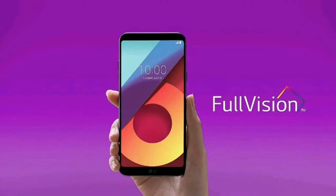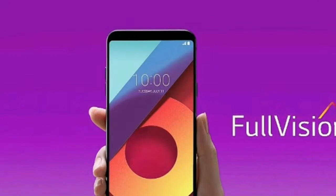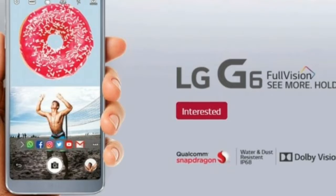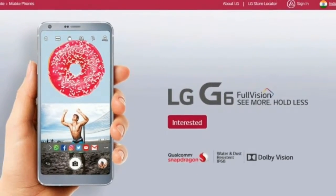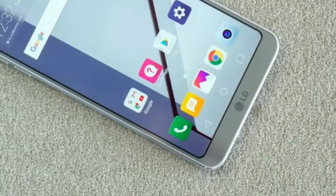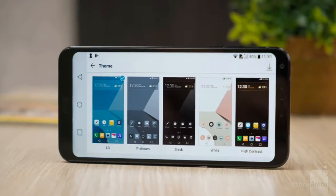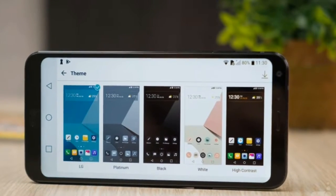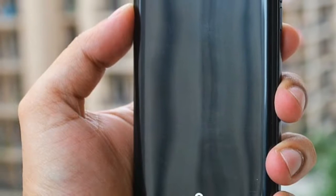The Q6 calls out to the multimedia fans with its 5.5-inch full-vision display that pushes away bezels in favor of more screen real estate. Unlike most phones, this one has an 18:9 display that runs at 2160 by 1080, an odd resolution thanks to the odd aspect ratio. All this means is that it's literally twice as tall as it is wide.